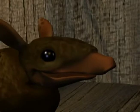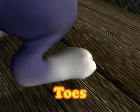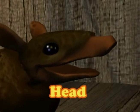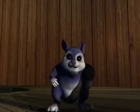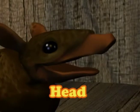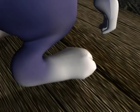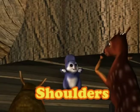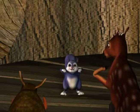Everyone together! Head, shoulders, knees and toes, knees and toes. Head, shoulders, knees and toes, knees and toes. One more time! Head, shoulders, knees and toes, knees and toes.